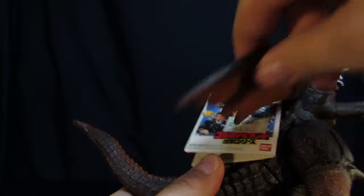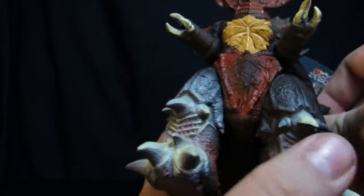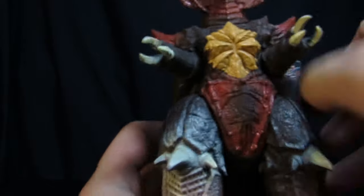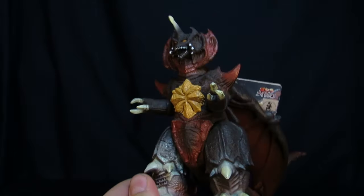Nothing too crazy there. And then the wings can move in and out, which I think is really cool too, because it kind of helps save on shelf space if you want to just tuck them in behind. Even though it looks a little off for this kaiju, it really helps on shelf saving.